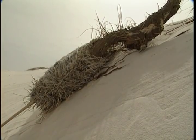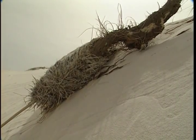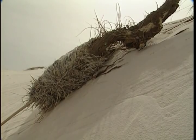The yucca plant is unable to form a pedestal and maintain itself in the upright position, and so the initial growth of this yucca plant collapsed and fell over.